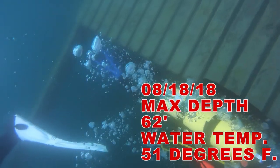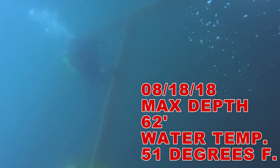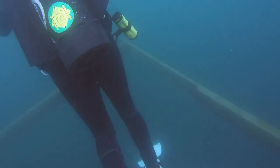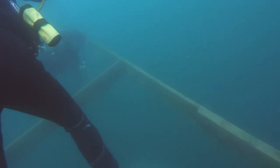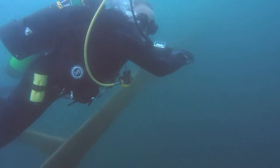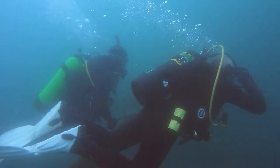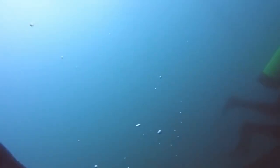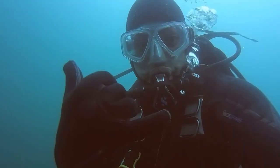Here I am descending into the depths of Dutch Springs. Trying to reach the platform here to get our bearings and start heading for our destination. Mr. Smith, that's him, John Smith. He's gonna lead our dive today, because this is my first time on this site.